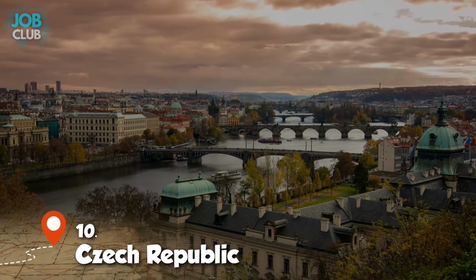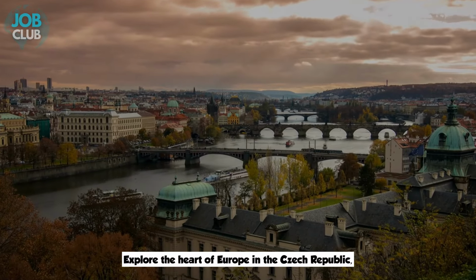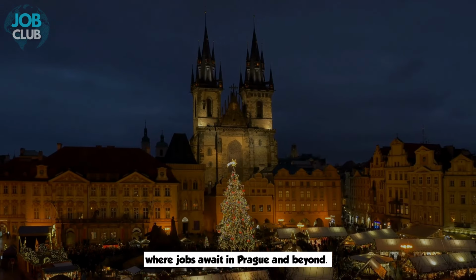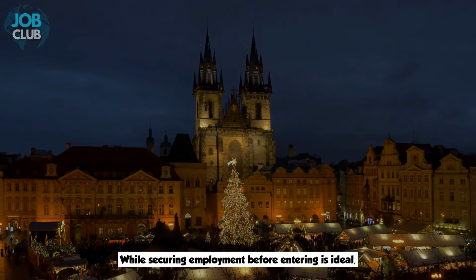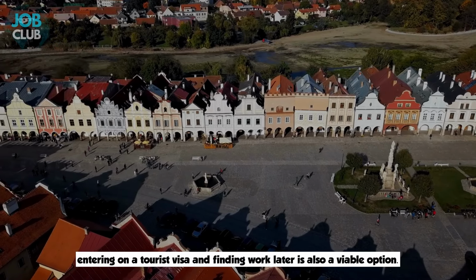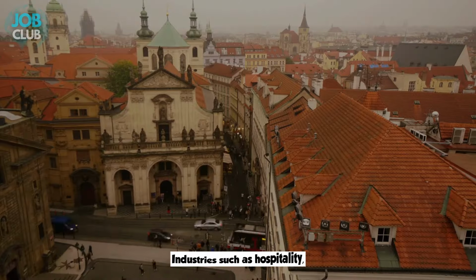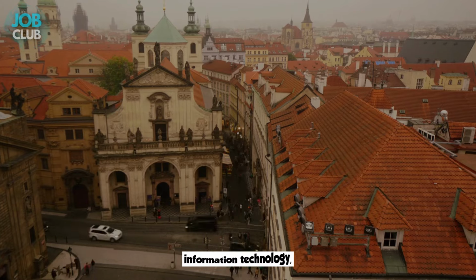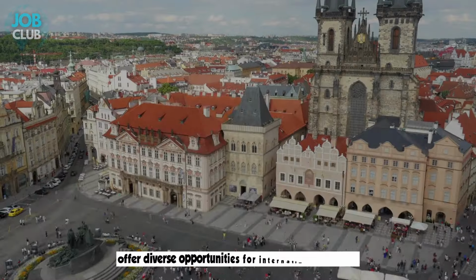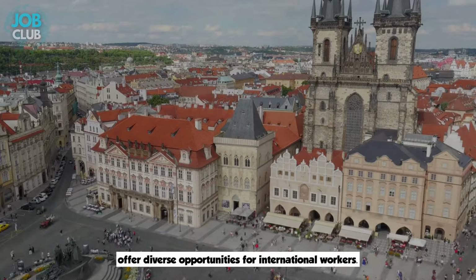10. Czech Republic. Explore the heart of Europe in the Czech Republic, where jobs await in Prague and beyond. While securing employment before entering is ideal, entering on a tourist visa and finding work later is also a viable option. Industries such as hospitality, information technology, health, social work, and education offer diverse opportunities for international workers.